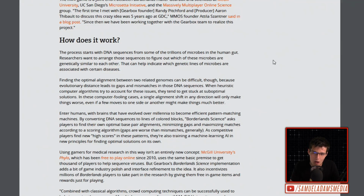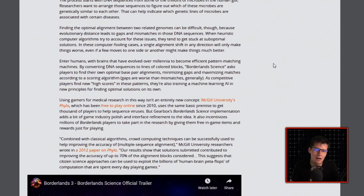It's very simple. When heuristic computer algorithms try to account for these issues, they tend to get stuck at suboptimal solutions. In these computer-fooling cases, a single alignment shift in any direction will only make things worse, even if a few moves to one side or another might make things much better. Enter humans, with brains that have evolved over millennia to become efficient pattern-matching machines.